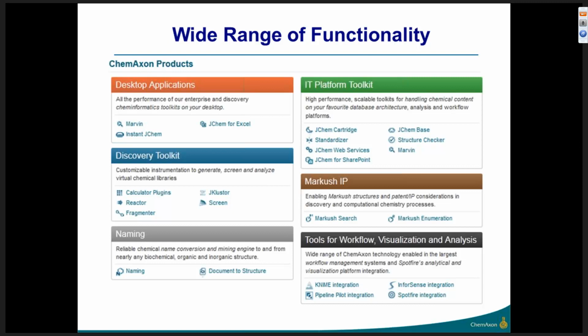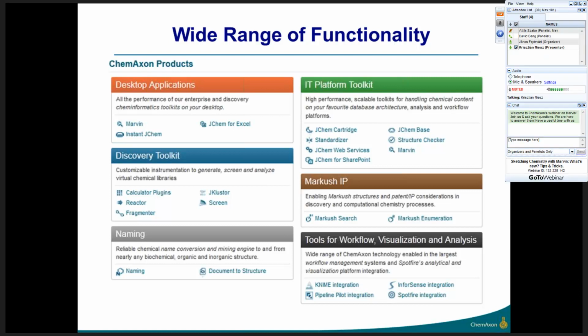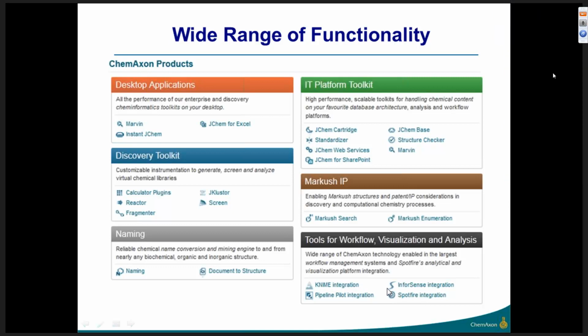These tools can be used individually in a step-by-step fashion, or they can be connected to each other in a workflow fashion. For this, we can use InfoSense, Pipeline Pilot, or KNIME. We broadcasted a webinar about KNIME and the Discovery Toolkit about 2 weeks ago. I hope you find that useful if you attended. Another important technology we have is the naming technology, which currently attracts a lot of attention, especially from large companies which work in the data mining field. One application there can be patent research.